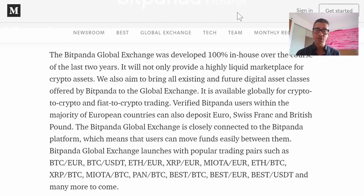The Bitpanda global exchange was developed 100% in-house over the course of the last 2 years. It will not only provide a highly liquid marketplace for crypto assets, we also aim to bring all existing and future digital assets offered by Bitpanda to the global exchange. It is available globally for crypto-to-crypto and fiat-to-crypto trading. Verified Bitpanda users within the majority of European countries can also deposit euro, Swiss franc, and British pound. The Bitpanda Global Exchange is closely connected to the Bitpanda platform, which means that users can move funds easily between them.